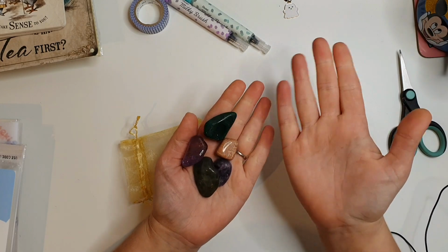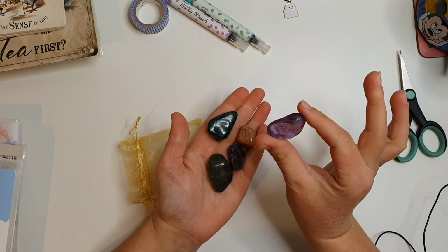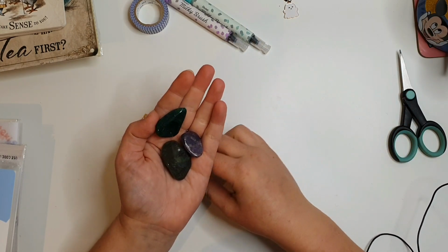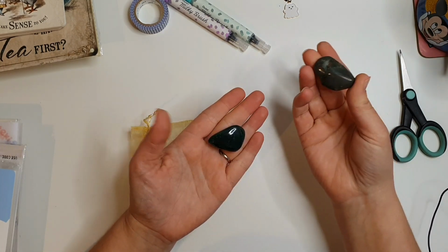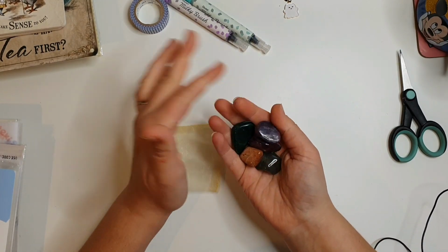It's like a bag of crystals, basically, and I need to go and find out what they all are, but I'm pretty sure amethyst, red jasper possibly, that might be fluorite, and then I don't know what those two are, but I will go and find out because he told me where he bought them from.